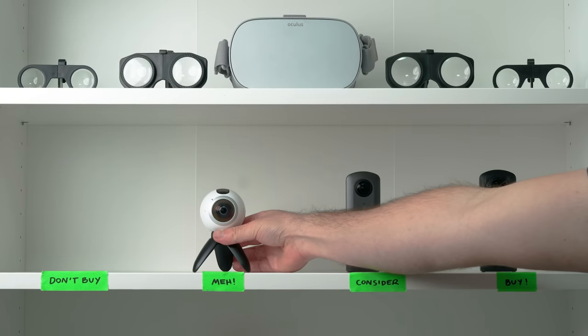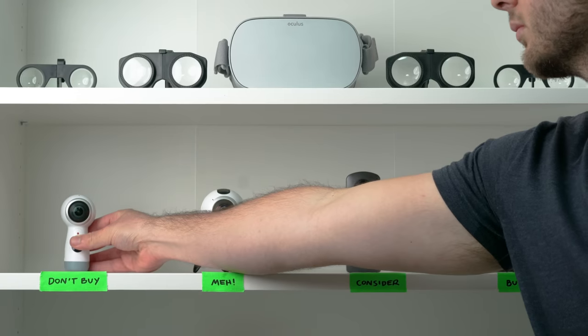Also, you'll need a Samsung phone to use it. So while it's still an okay option, I feel kinda meh about it. So I'm gonna put it on the meh list. With the 2017, I'm taking it off the list.